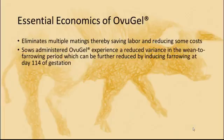Sows administered OvuGel experience a reduced variance in a period that we don't normally think about, but I think is going to become more important, and that's the wean to farrowing period. If you think about the period between weaning and the next farrowing of the female, there are really 2 primary stochastic intervals, but there are several others embedded in there. What do I mean by stochastic? I mean intervals which we guess by rules of thumb, but which actually turn out to have a variable length for each animal. The first one is the wean to ovulation, or even the wean to expressed estrus period, when mating begins. And the second one is the length of the gestation period.